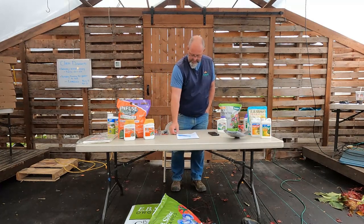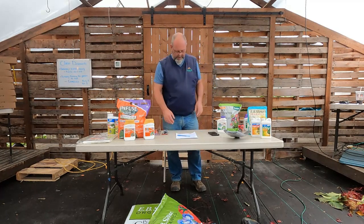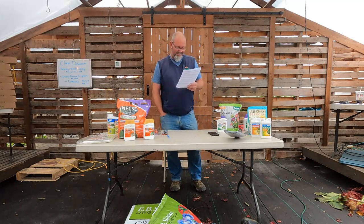Overwintering the vegetable garden. So who's got a vegetable garden in here? Everybody got a little vegetable? Everybody's growing vegetables these days, right? Even me, and I'm not a huge vegetable fan, so I grow them for my wife, right?